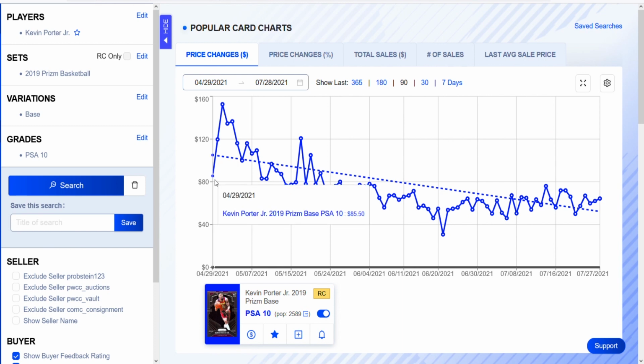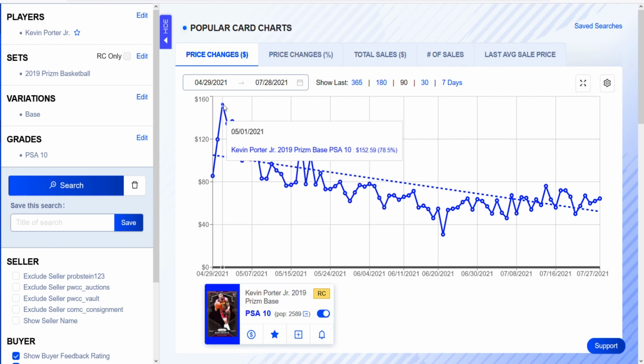I believe this is the big spike right here that he had when he hit that 50-point game. He went from right around $80, $85 to about 152, basically overnight. I remember this because I had some Kevin Porter Jr. PSA 10s. I think I had a Select, an Optic, and a Prism, and I sold all three of them within 24 to 48 hours.